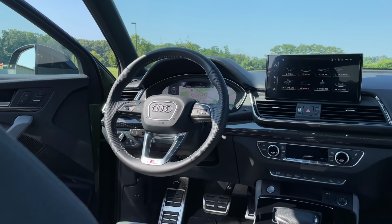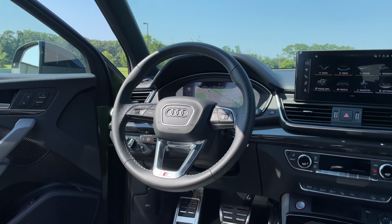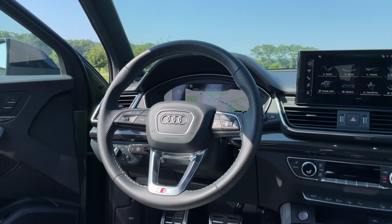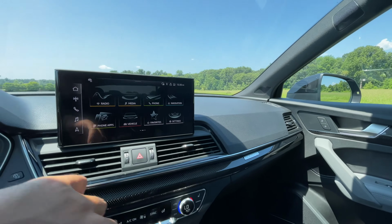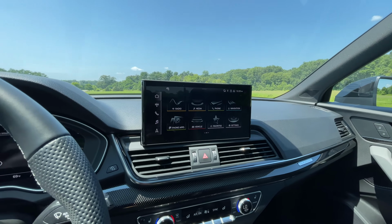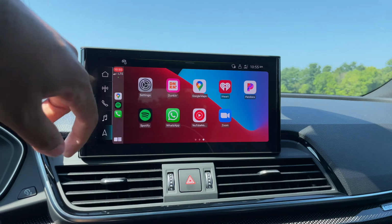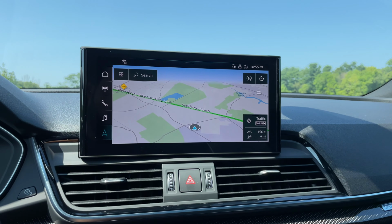Let's hop inside, and just like the outside, not much has changed since the second generation made its debut in 2017. Everything is pretty much in the same area that it used to be. Quality-wise, it's everything that you would expect from Audi. There's a solid use of high-quality materials throughout this cabin. So yeah, the biggest upgrade is obviously the revamped MMI infotainment system housed in this 10.1-inch touchscreen display.